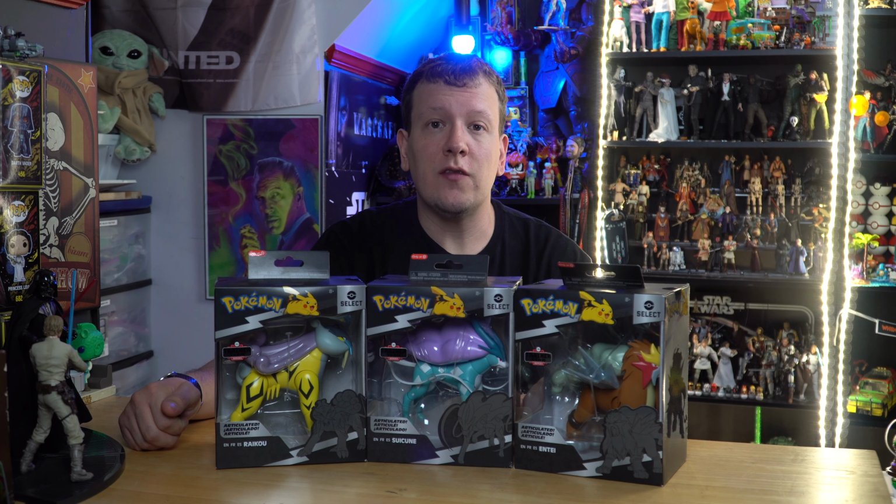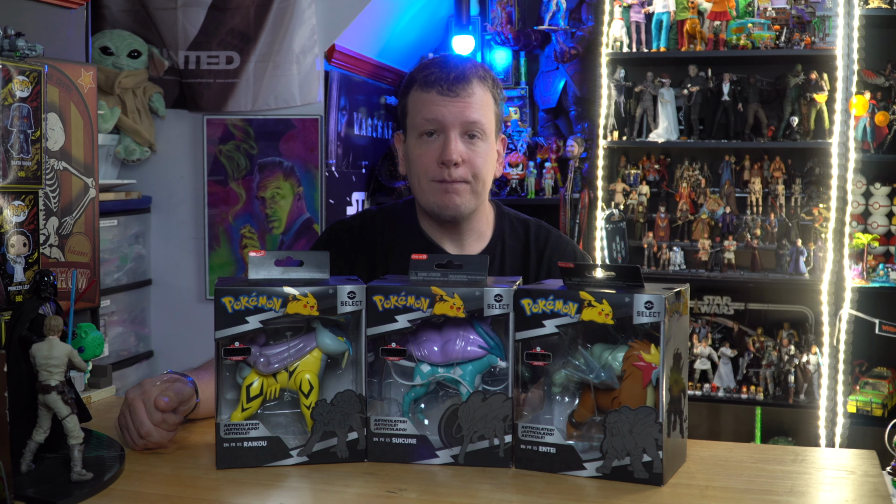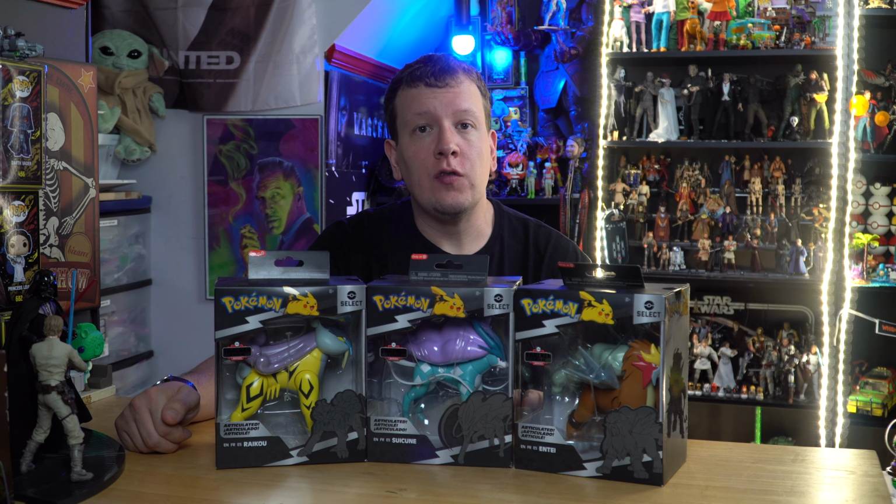And since the Beast Trio is one of my favorite Legendary Pokemon, I ended up getting all three. Now, all three of these were Target exclusives and not released at the same time, the newest release being Entei. But let's open up all three of them and see if they're worth tracking down and catching them all.